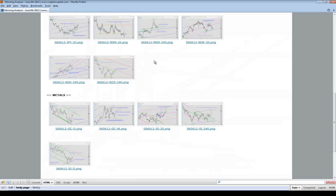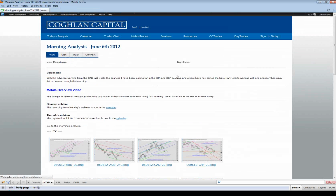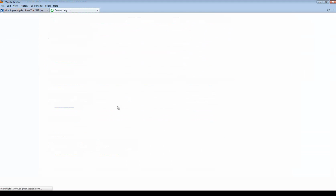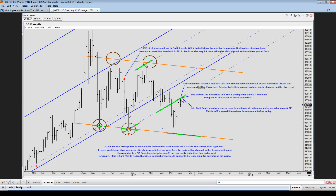Let me just see if we can step through to the next day. There we go, we're in June 7th now. And there you go. So we pop up, we hit resistance right in that area there. And as I said at the time, I'd be using the 20-minute charts to confirm context. And we talk about context pretty much every week in the webinars, which occur Mondays and Thursdays. So we were looking for a move down in gold, and I'd probably be looking for a move back down towards the lower part of the channel.